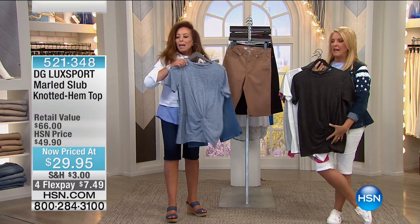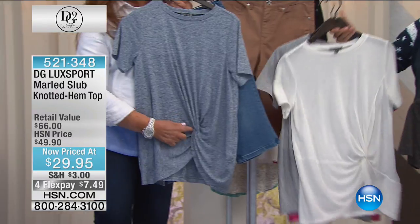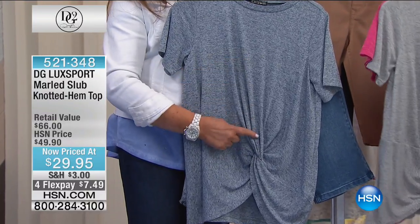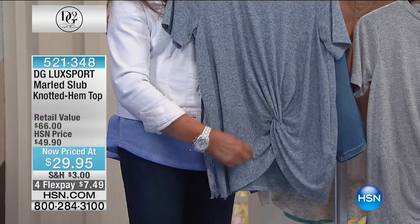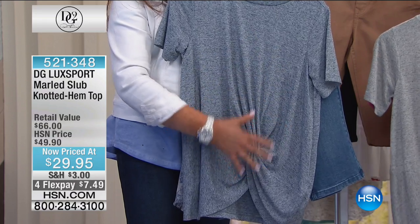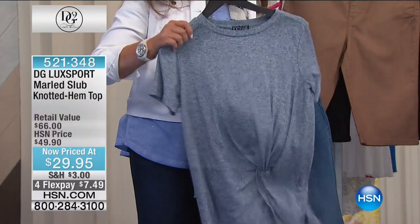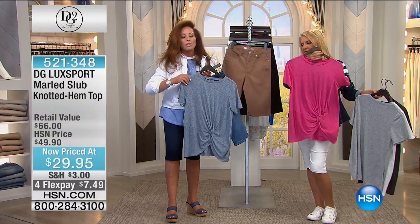I love this little gathered tie. Look how cute that is. $29.95. Loop over. This knotting in the front. Look at the way we soft pleated it. And what this does with the petal hem is it takes all the pressure off the midriff and tummy area. It gives you some styling. Isn't that cute? It's done in a cotton modal space dye, so it's got texture to it.